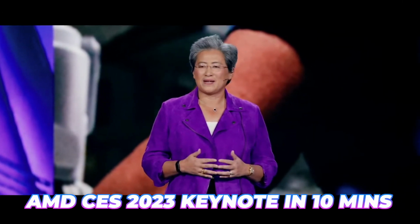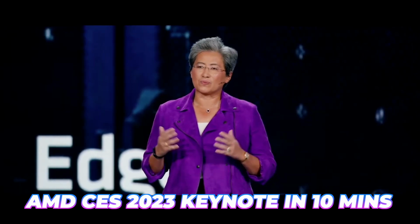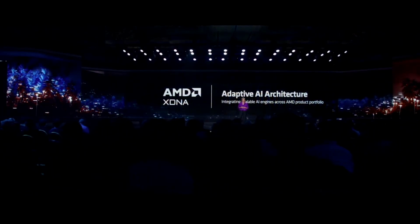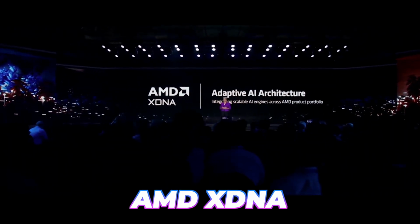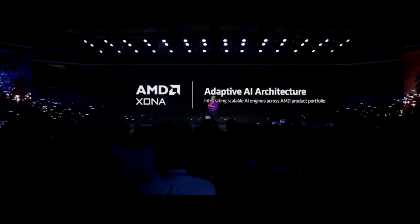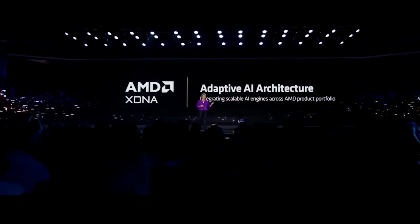Gaming, healthcare, aerospace, and sustainable computing. So let me start today with a brand new accelerator that we're bringing into the market. AMD XDNA is a highly configurable AI accelerator that originated from our acquisition of Xilinx. It actually allows us to scale from PCs to intelligent endpoints to edge devices and even into the cloud. The first use of this architecture in AMD products will be in our Ryzen mobile CPUs for notebooks.